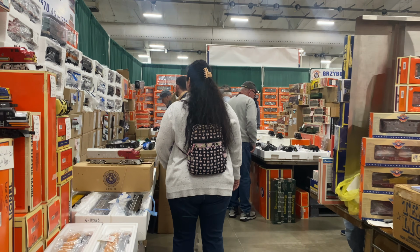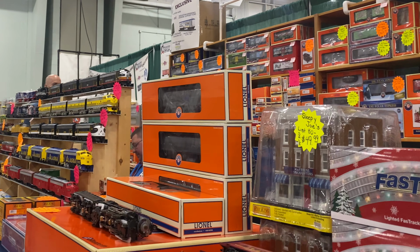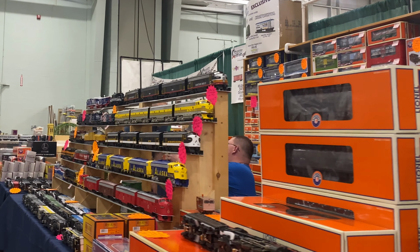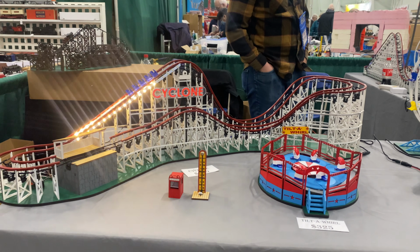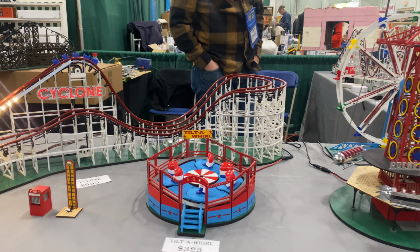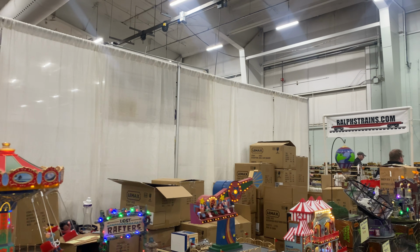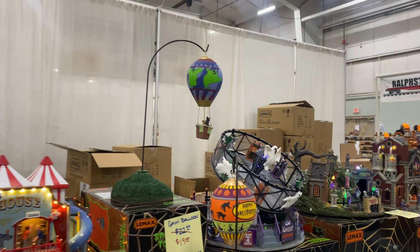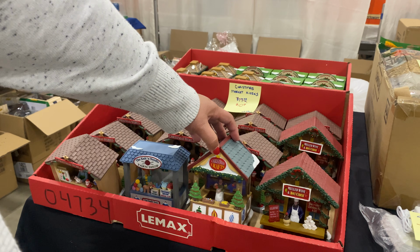There are hundreds of toy train-related vendors, with something for everyone. Many sell trains, both new and used. There are lots of specialty vendors too. Build an amusement park with these detailed working models. This booth specializes in Lamax Christmas and Halloween villages. You could model a Christmas market. Christmas crafts.